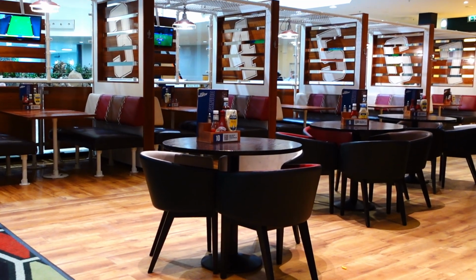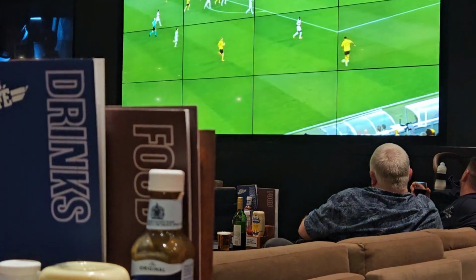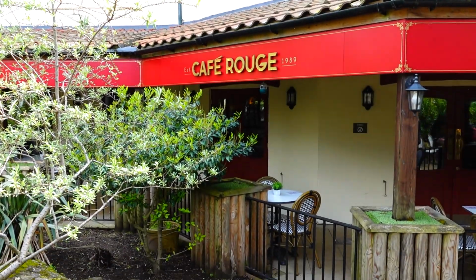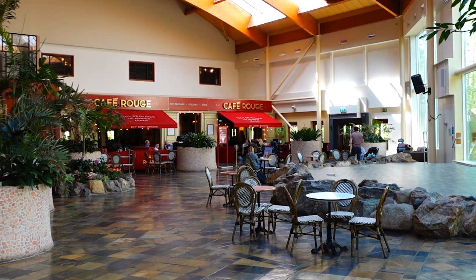Yeah, so just shop around, have a look at the menus, because you expect the sports cafe to be cheaper than the main branded restaurants, but we went to Café Rouge last night, and that did seem to be slightly better pricing for what you get.